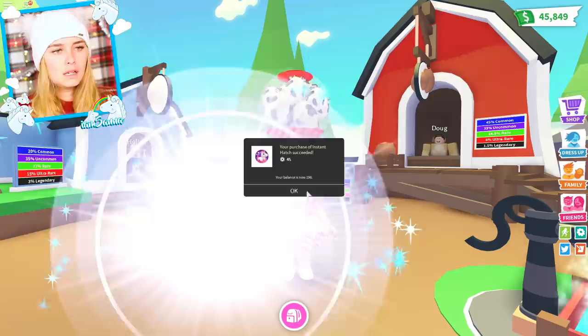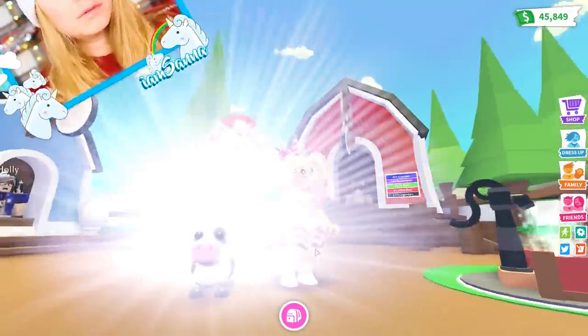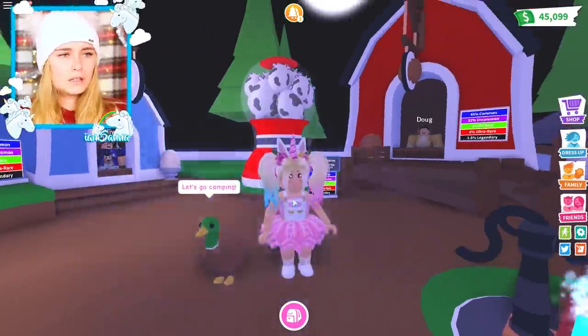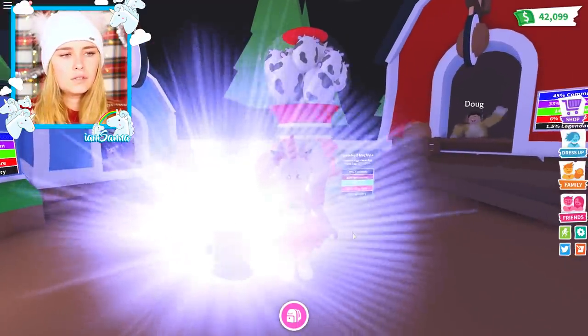But we need to keep on getting more eggs until we get what we wanted. Oh, another cow? Now it's so easy to get the cow, but it's not the cow that I want anymore. It's the owl that I want. And the parrot. Oh, another ducky duck. All right. I can't believe how much Robux I spent on this.